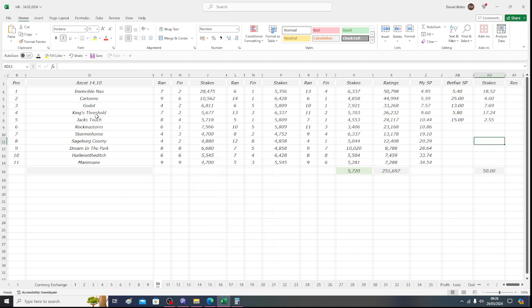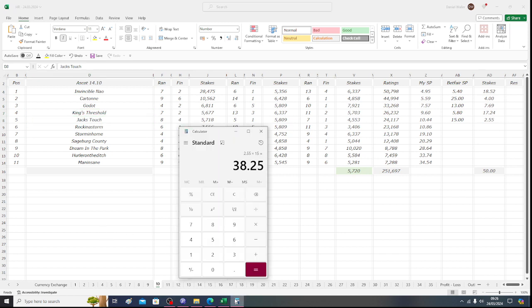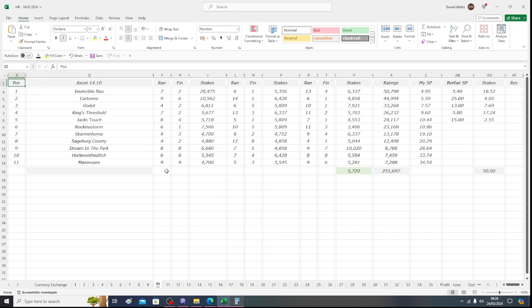That's a £12 loss, but not the end of the world, because we've still got 4 horses running for us in Invisible Now, Carton, Godot, and King's Threshold. If one of those 4 wins, it will return £100, and Jack's Touch will return £38.25. So that's the 210 at Ascot.